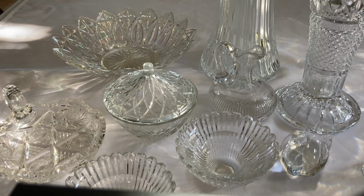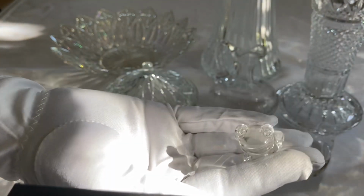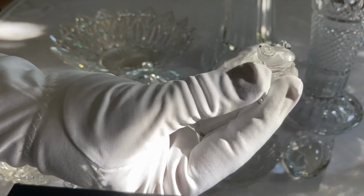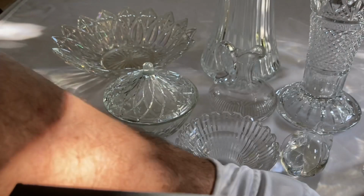When you're thinking about pieces to buy, don't buy punch bowls, not right now. Just in general. Let us tell all of our more elite seeking patrons out there. This is not a punch bowl. This is a frog. That is a little glass frog.